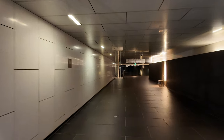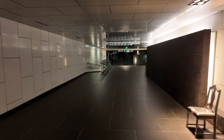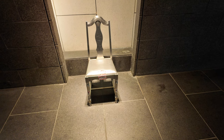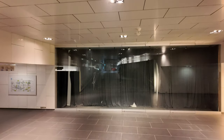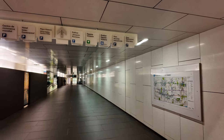This is the way. Not sure if there's anything special about this chair. Should we try it out? Okay. Time to get down to business. I promise there's things other than empty hallways and chairs. And we will find them. Maybe.